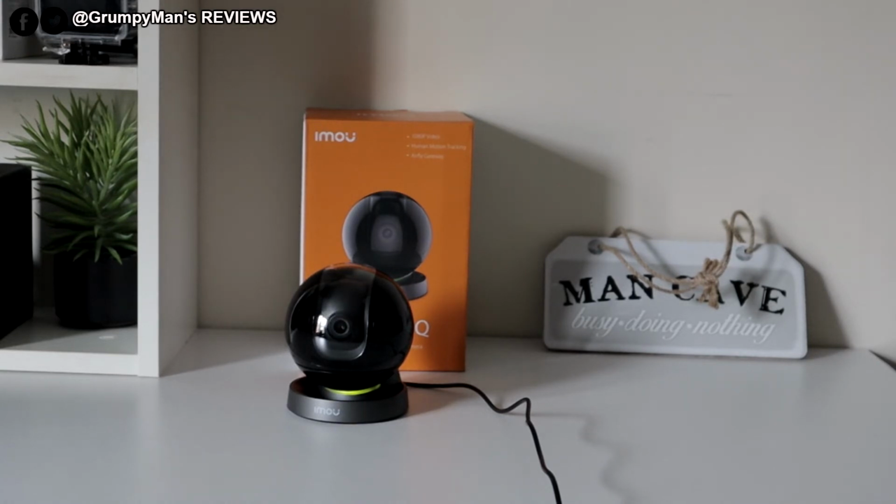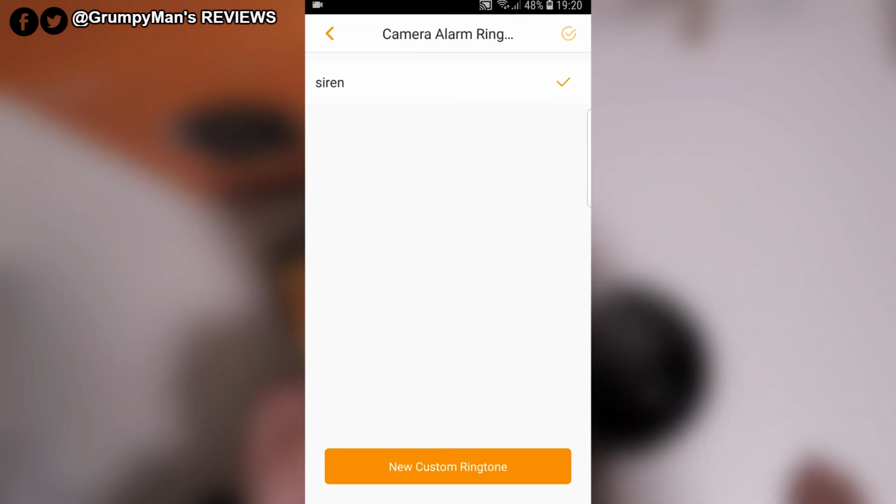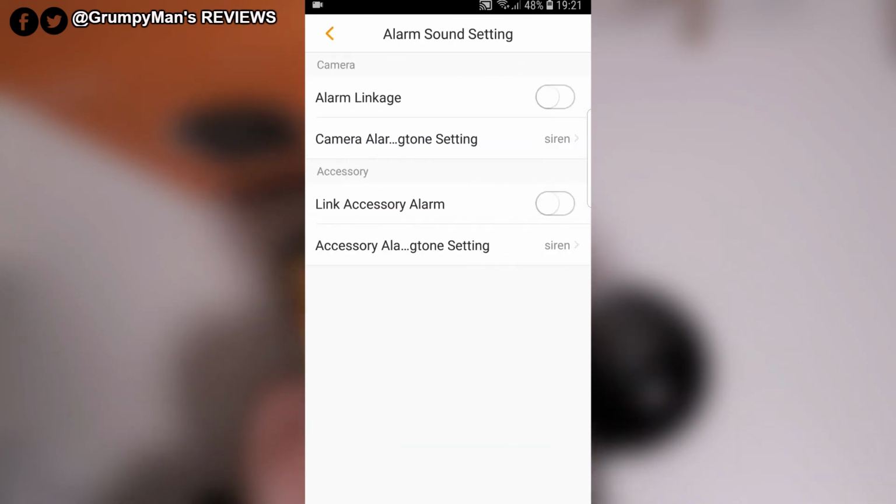Excellent piece of kit. And you can see the lens, I don't know if you can see that, it's trying to track me as well, so move on this side. You can also customize the siren as well. You are able to do that as well. And then link accessory alarm.